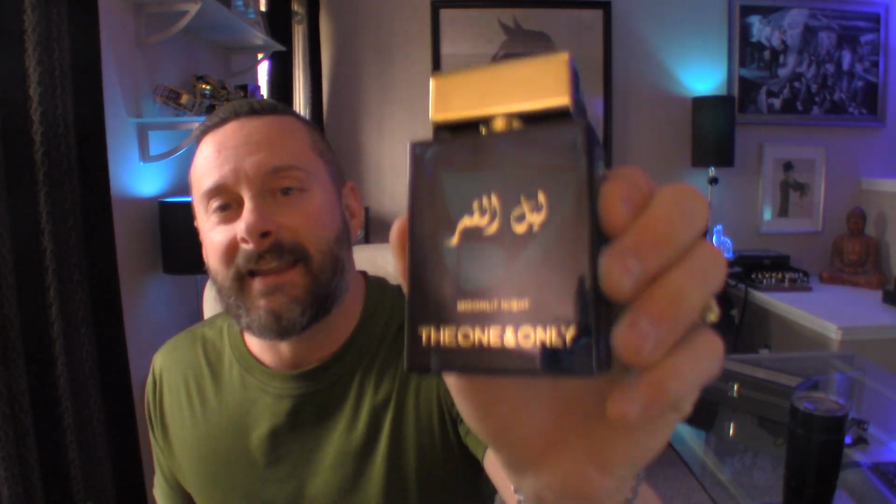So let's talk about the One and Only. We all know what this is, a copy of the Dolce & Gabbana The One Luminous Night, which has that. I don't know if this is Urdu or Arabic of some sort, but I'm not really sure. They describe this fragrance on Fragrantica as an amber woody fragrance. I tend to agree with that. This is very ambery. The original Luminous Night was launched in 2021.